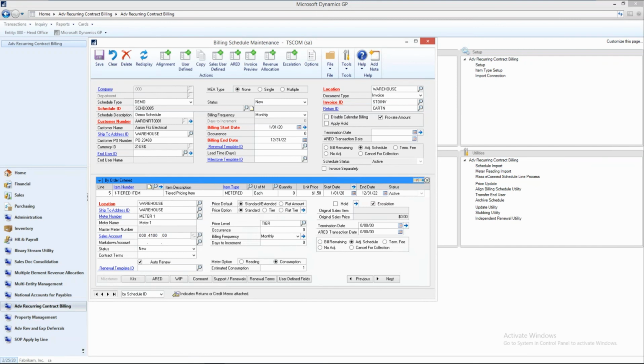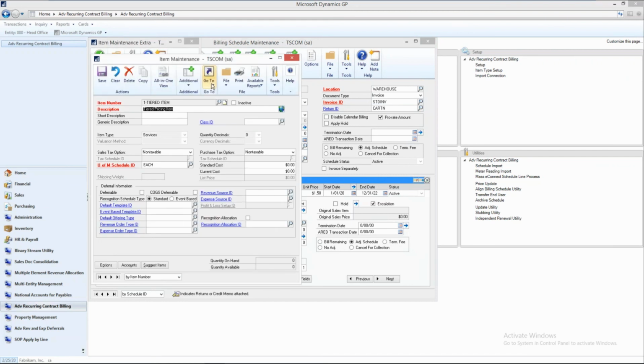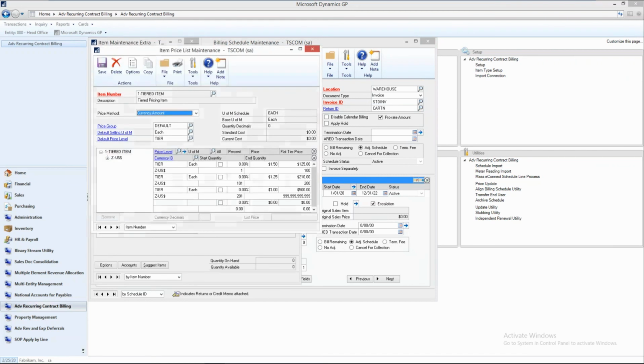If I drill into this item, it's got the standard price list that we have on every other item in GP with a couple quick exceptions. I can set this up with different levels per item. So for example, I'm saying from 1 to 100 is $1.50 per unit. 101 to 200 is $1.25 per unit. Anything over 201 up to virtually infinity is $1 per unit. So in a standard GP environment, if your customer was to buy 300 units, it would skip these first two levels and say the 300 units fits in here, $1 each is $300. We do something slightly differently.